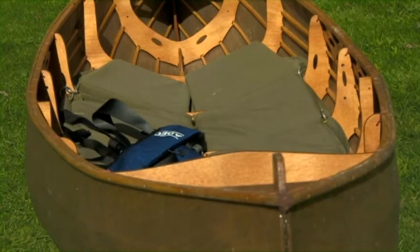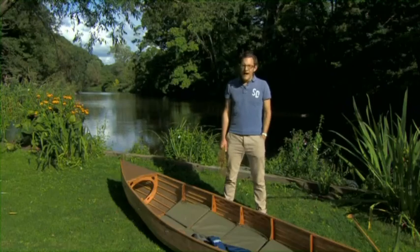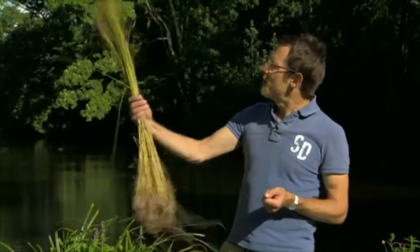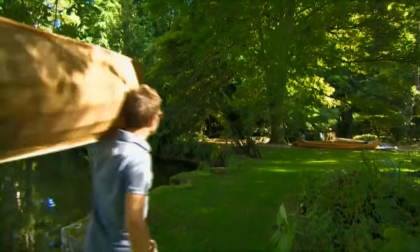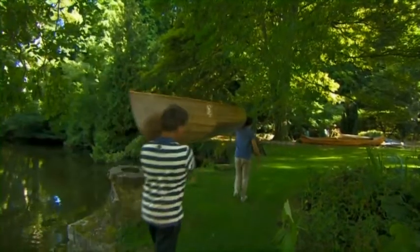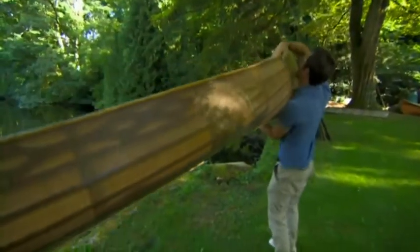This is not your everyday boat. And apart from the wooden frame that gives it its shape, this boat is made entirely out of this, flax. In a moment, I'll be taking to the water to find out if it can really float. But first, a bit more about the strange crop it's made from.